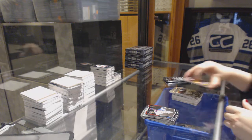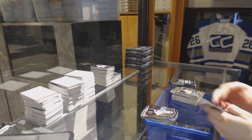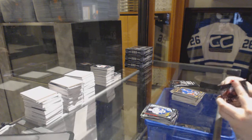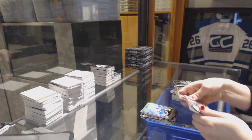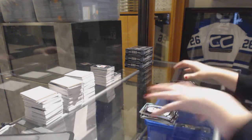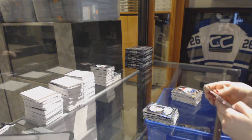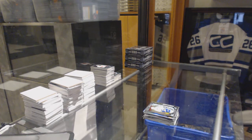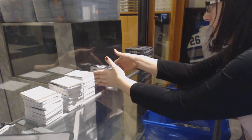Team logos of Ovechkin for the Washington Capitals. Team logos of Carey Price for the Montreal Canadiens and a Ben Hutton rookie for the Canucks. Rainbow of Tyler Johnson for the Tampa Bay Lightning and a Jack Eichel rookie for the Buffalo Sabres. Anthony Stolarz retro rookie and a Jared McCann rookie for the Vancouver Canucks. All right, on to box number 6.